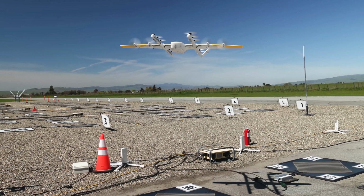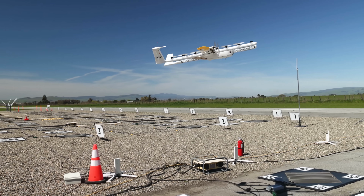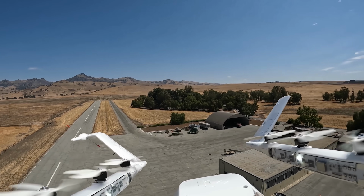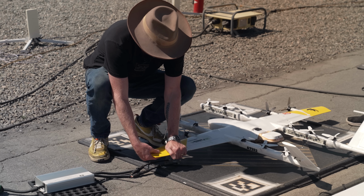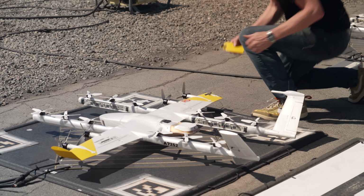You say it can fly with the weight all the way slid to the back of the box, go do it. And we go even steps further than that. We've done exercises where we'll rip off a part of the wing, and intentionally fail surfaces and show that it can still maintain flight. That sounds like a really fun day.